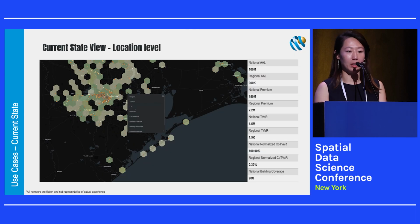Last thing I want to say about H3 is that because it's native to Carto, we can adjust the resolution pretty easily. When the map is zoomed out, you get the aggregate hexagon level view, and when you zoom in, you get the policy level view that pops up. Similar to the hexagon, an underwriter can click onto each of the policies and get location level details such as addresses, program, and other fun KPIs, again offering a more localized view of the area.